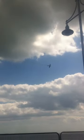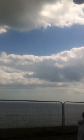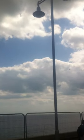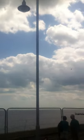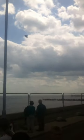Nigel takes the gap to a 4-point presentation roll. Displaying over the sea is challenging, as it can be difficult to judge height and horizon. So Nigel's always keeping a close eye out for visual points of reference to see where he is along the display.